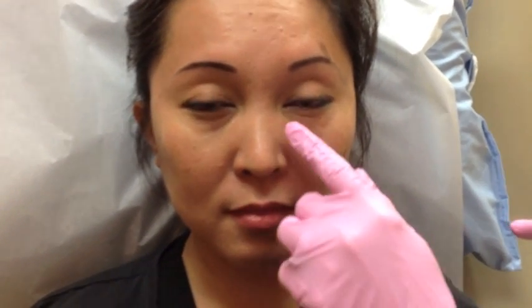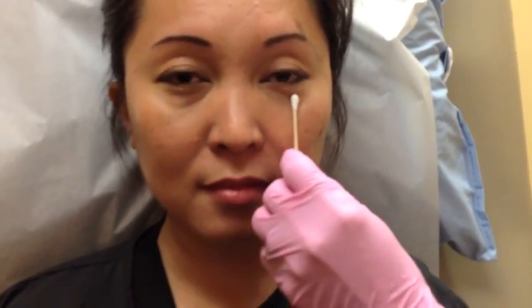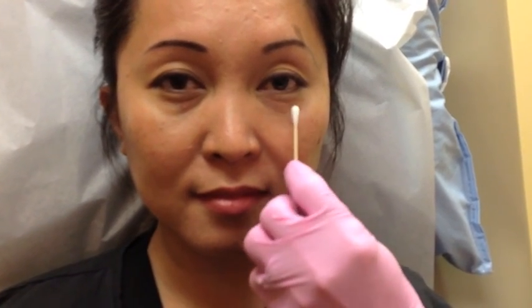Yeah, so if you can see already just the comparison of this eye to this eye. And she'll have some swelling. She may get a little bit of bruising. And the swelling lasts for about 2 to 3 days. It usually starts pretty immediately.